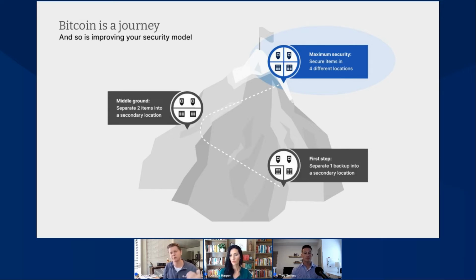Now, moving up to the middle ground, what Trey just did an awesome job of going through was either keeping both of your hardware wallets in one location and your seed phrase backups in your secondary location, or one device and its corresponding seed phrase backup in your primary location, and the other device and its corresponding seed phrase backup in a secondary location. The trade-offs there, again, are either needing to protect yourself from a physical attack or relying on the collaborative custody member helping you recover your Bitcoin.